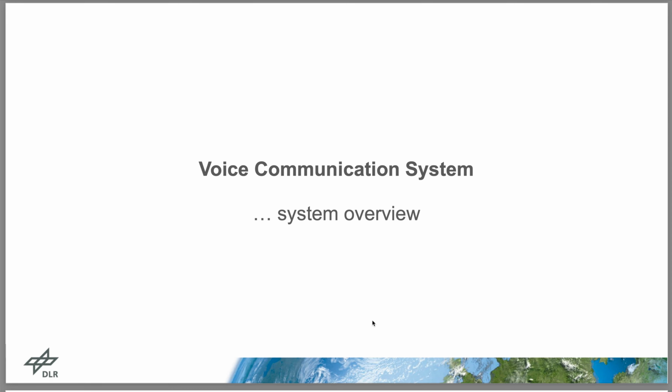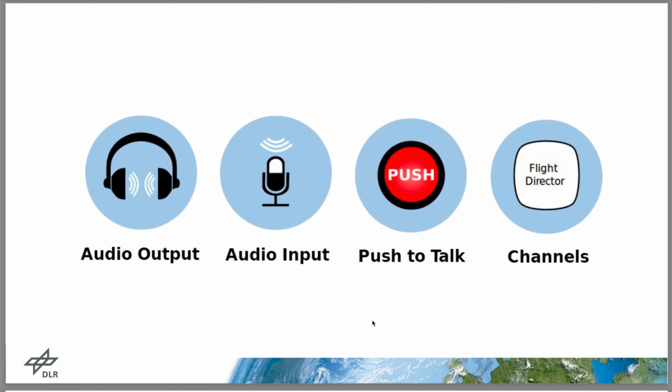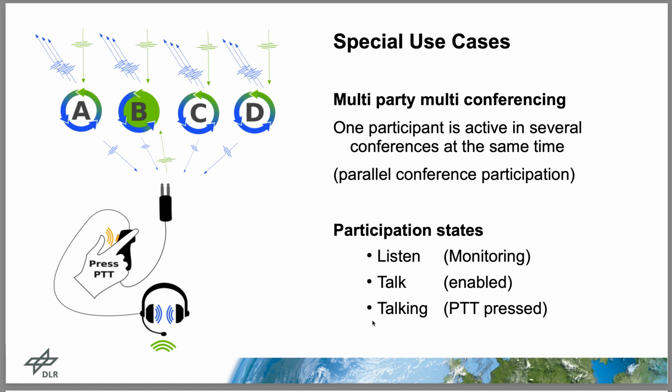Let's talk about the system overview for voice communication systems. First of all, we need an audio output. We need an audio input. We need a push-to-talk capability. And we need to select the channels. Channels are a special use case. Voice communication systems use multi-party multi-conferencing, which means one participant is active in several conferences at the same time. You can imagine this as having opened several Skype calls in parallel.